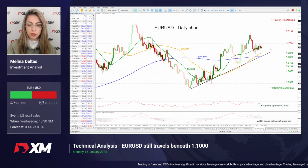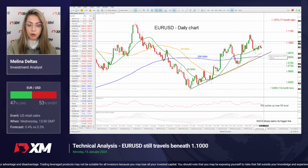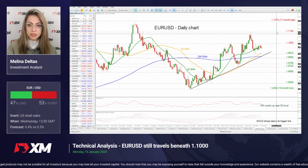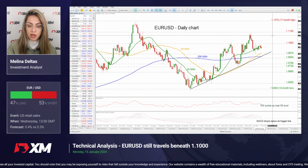So having a look at the euro and dollar, we can see that the price remains beneath the 1.10 psychological mark and also beneath the 20-day SMA around 1.0970, before moving towards this medium-term ascending trend line. If the market overcomes the 1.10 round number, it will increase the speculation for more increases until the 1.1150, ahead of the 17-month high of 1.1275.